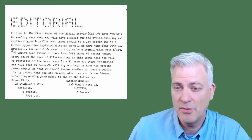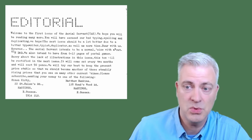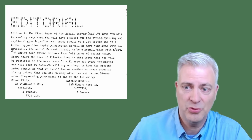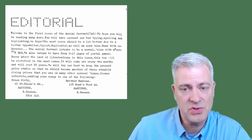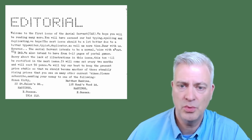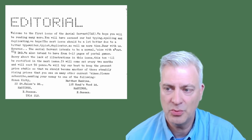They say they aim for being 60% D&D. Probably no more than that for sure. There's quite a lot of other stuff in here. As they say, 6 to 12 pages for postal games. This one doesn't have any illustrations other than the cover art, but future issues will have both some interior color and some art inside. We'll see those as we go forward.